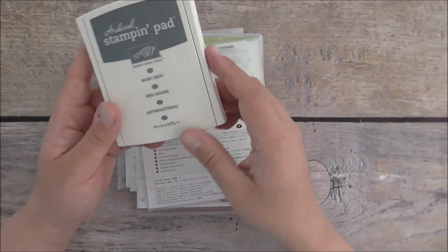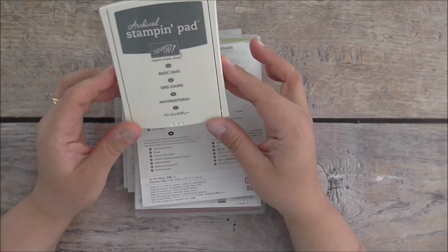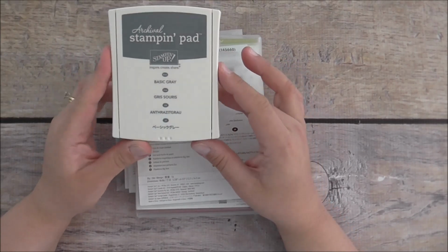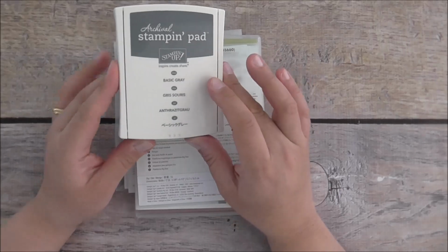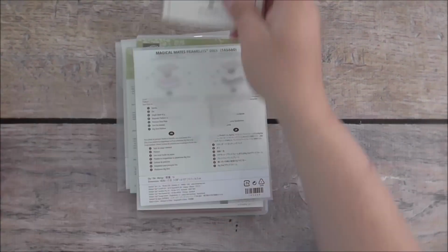And I'm featuring also the basic grey archival stamp pad. This will also be retiring, but the basic grey will be returning as a regular colour, not as an archival ink. So that's where this is going.